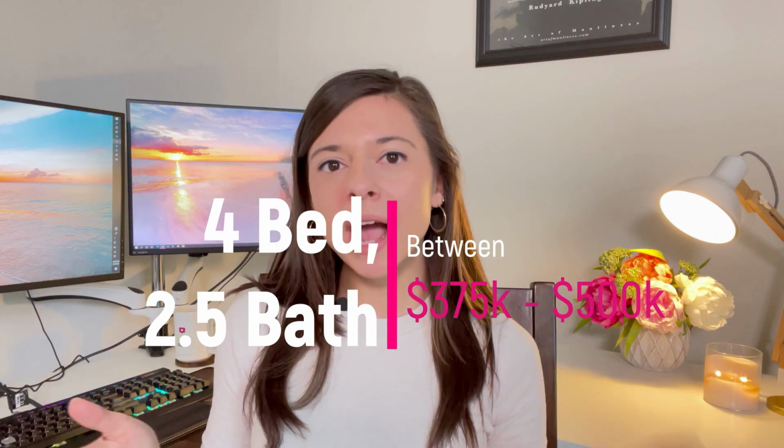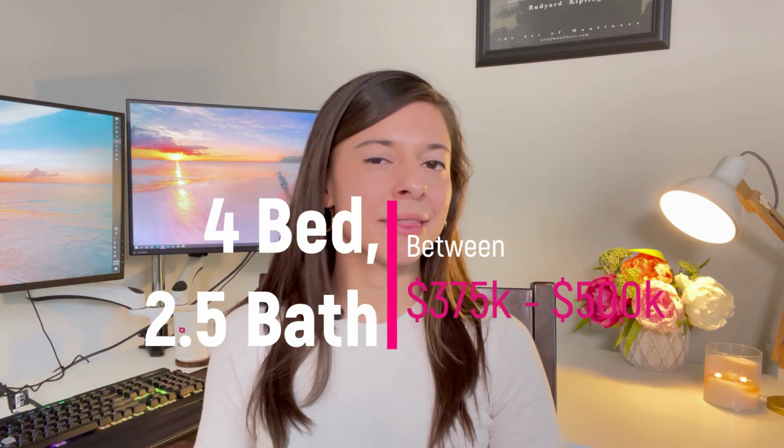So with that being said, if you are looking for a 4-bedroom, 2.5 bath kind of family home, you're probably looking anywhere between $375 and $500 thousand for a price point. Now, of course, there are houses that are cheaper than that, and there are houses that are much more expensive than that, just depending on where you're looking and what kind of home you're looking for that's going to satisfy what you need for you and your family.